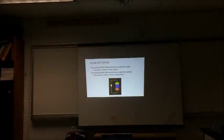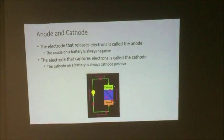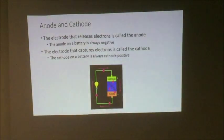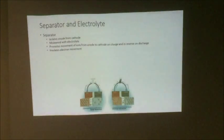Okay, so let's talk about the parts and what they do. So the electrode that releases electrons is called the anode, and in a battery that's always defined as being negative. And then the electrode that captures electrons is called the cathode. And in the picture of the battery you can see here, the electrons travel through the circuit, through the load, and do their job. Then there's also, as I mentioned earlier, the separator and the electrolyte.